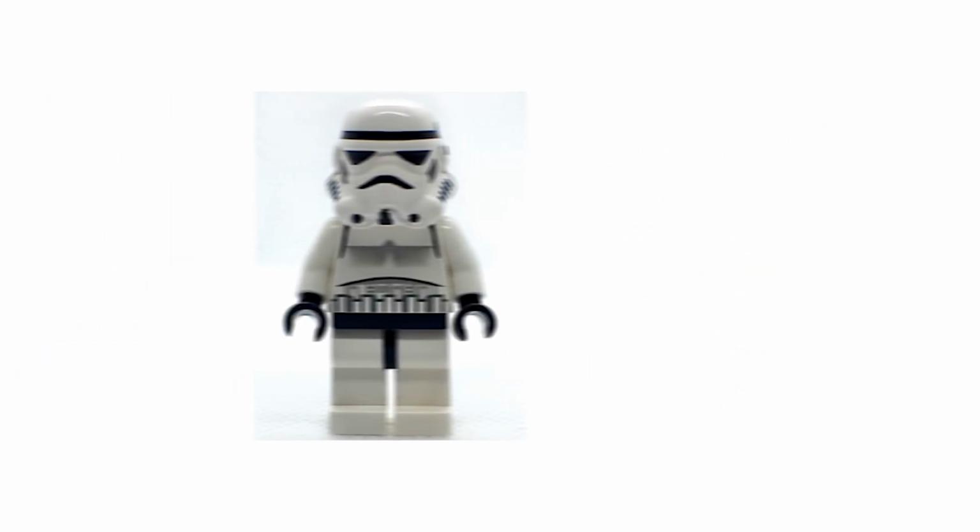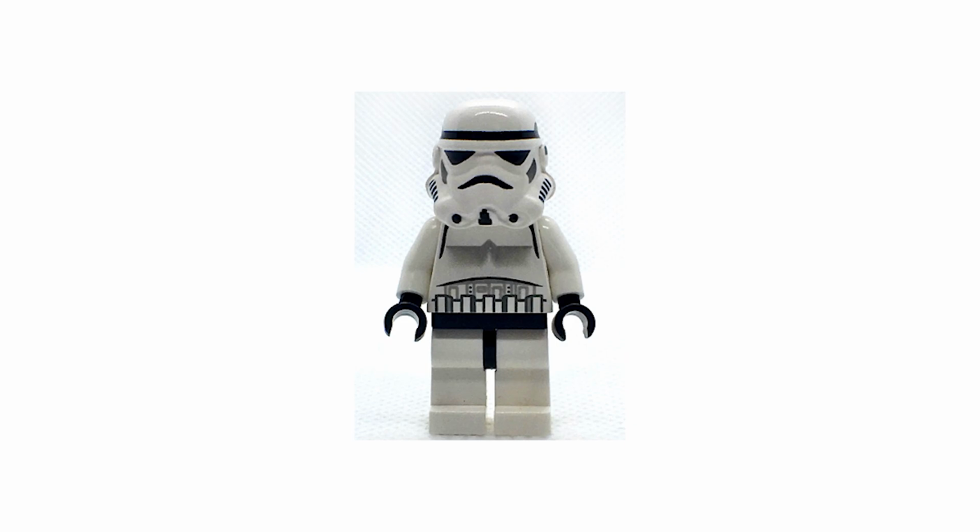For just $13, which today would be about $22, you actually get quite a lot of Lego here, so I'm going to give this one an 8 out of 10.